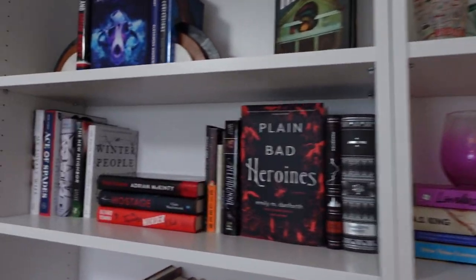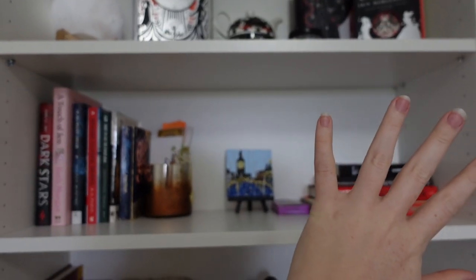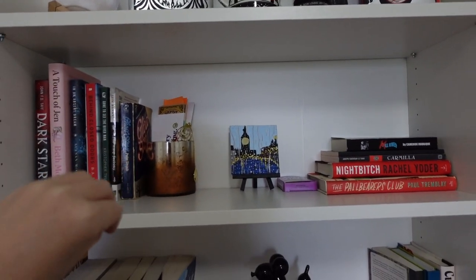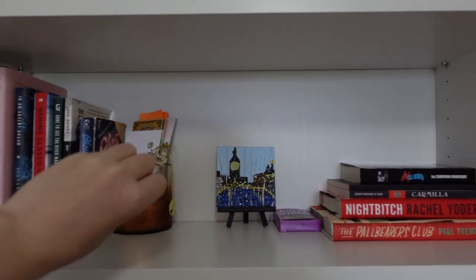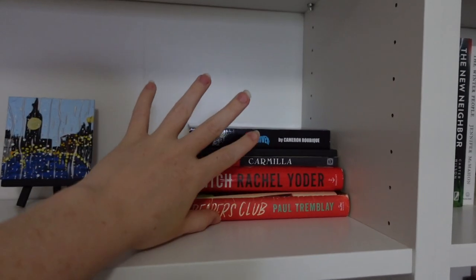And then let me show you my TBR. So over on this shelf, this is going to be my more immediate TBR, like what I'm going to be reading in the next month or so. So these are books I'm interested in right now, and then these are books that I'm going to try to read for Summerween, I think. So this is like my Summerween TBR.